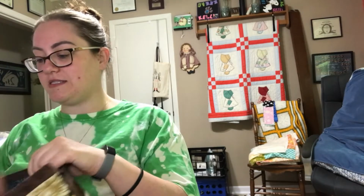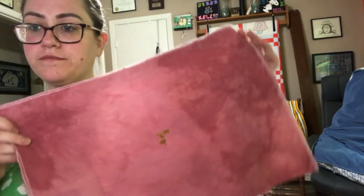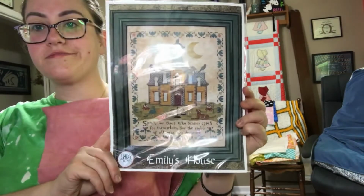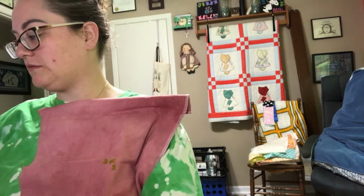This is my Emily's House. This is an Emily bag. I bought the kit from Stephanie whenever she had them. And this is on a piece of 32 count Lugana Picture This Plus Tango. And this is Emily's House from Lindy Stitches. I've barely done anything.